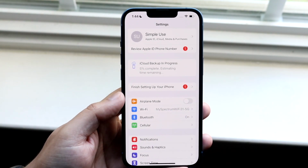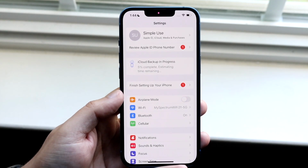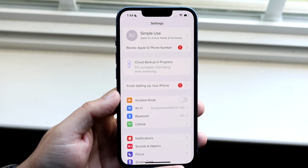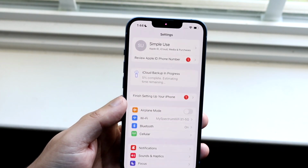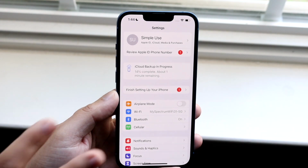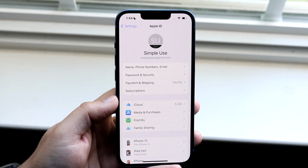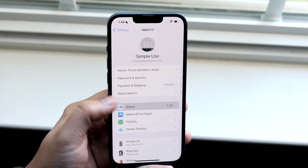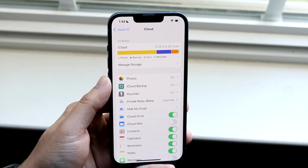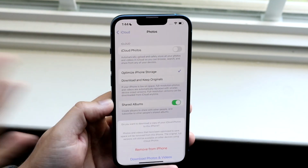Now, the next thing I would recommend doing since we're talking about iCloud is actually turning off iCloud Photo Sync. Now, if you need your photos stored up into iCloud, then keep it on, but it takes up a lot of iCloud storage and I usually don't like keeping it on, to be honest. So go ahead and go into your settings. You want to click on your iCloud name up here. You want to go under iCloud right here, and right there there's this little photos icon. You want to go ahead and click on photos and you want to turn iCloud photos off.